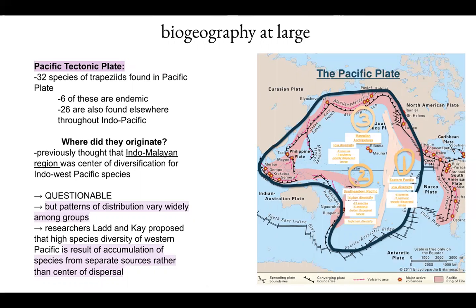But in one of Castro's papers that I read, he mentions two researchers who question this because there's such an unusual distribution pattern amongst this group. They actually think it might be the result of accumulation of species from separate sources rather than a singular center of dispersal. But I'd like to highlight the Eastern Pacific part of the plate, which has very low diversity, as well as the Hawaiian Archipelago, and then that Southeastern Pacific part of the plate, which has much higher diversity.